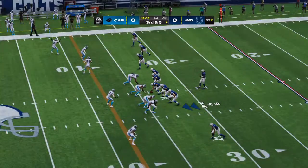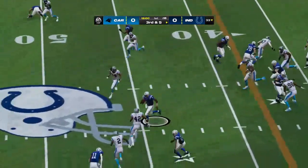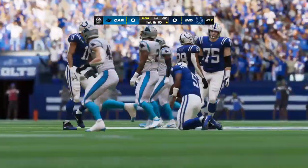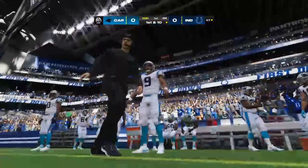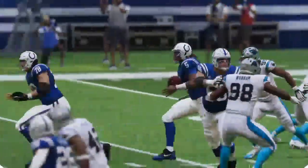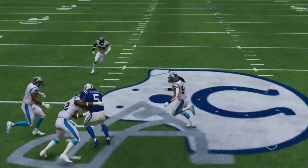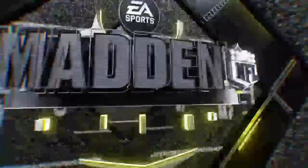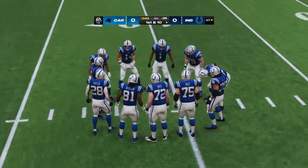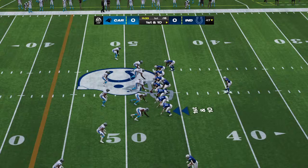Third and 5. 19 Tiger, 19 Tiger. And able to get this one across the 45 before he's brought down. 14 yards that time and a 1st down on the keeper. How about that there? No frills, no additives, right? Nothing crazy. Just find a way to pick up the 1st down. A nice run right there. Couple of 1st downs on the drive already, as they'll go from the 47 now on 1st down.